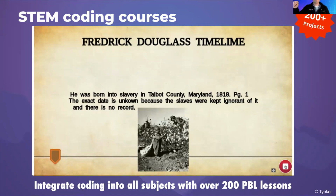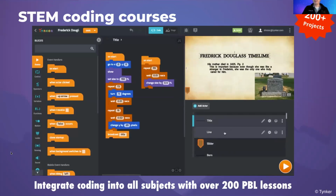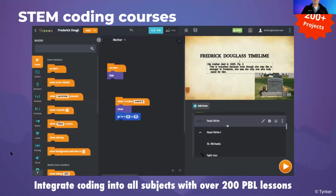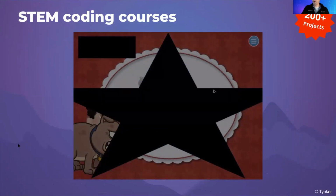It may be going a little fast for you, but this is an opportunity for anyone in K-5 or middle school to put a new spin on the old timeline project that you do in high school, or that you might do in junior high in history, and code it. So timelines, history, presentations, there's lots of opportunity there. And this is a book report option too.